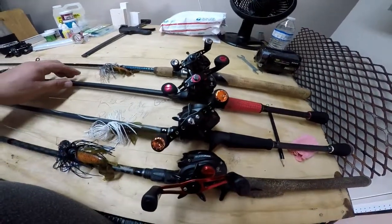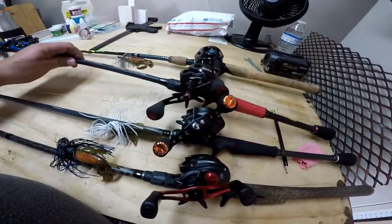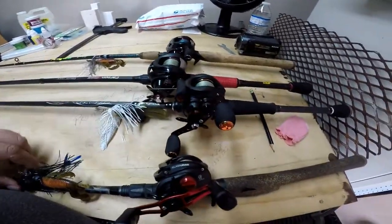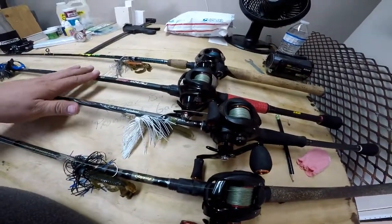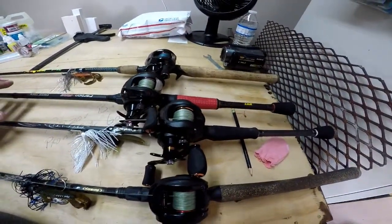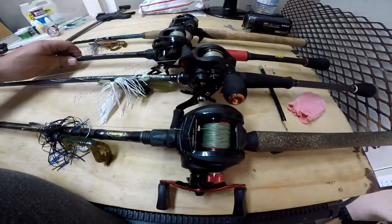Between the four of them, I have really gotten to enjoy the Akataka. It's very smooth, very light. The Torrent's a little bit heavier. I have it on a medium heavy rod, a little bit bulkier, a little bit heavier. As a matter of fact, I wanted to weigh the rod and reel combos.